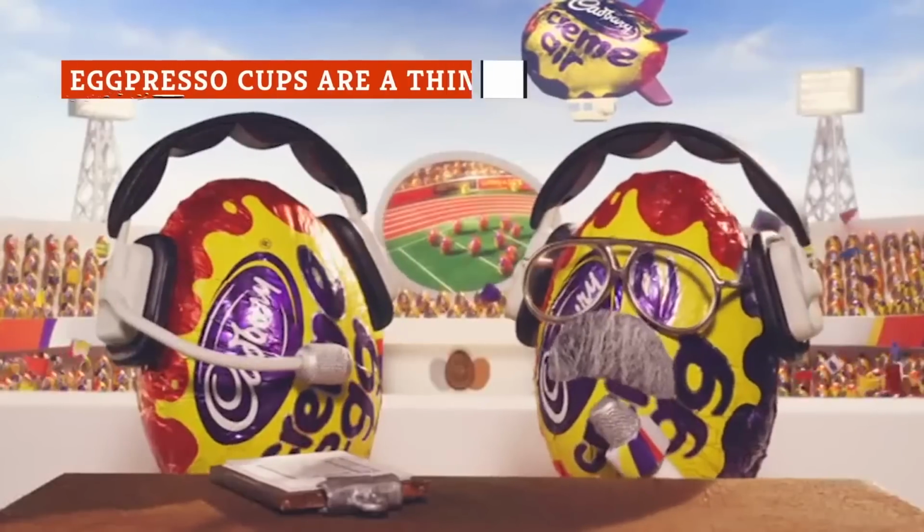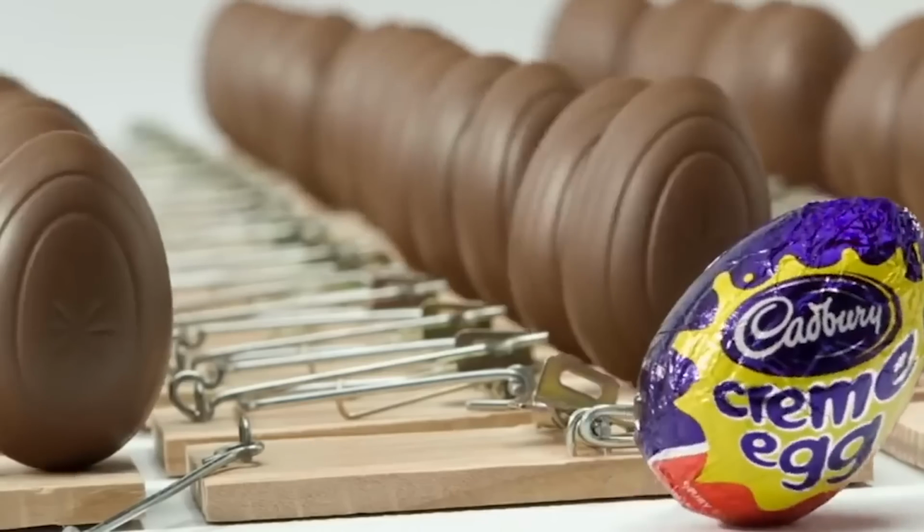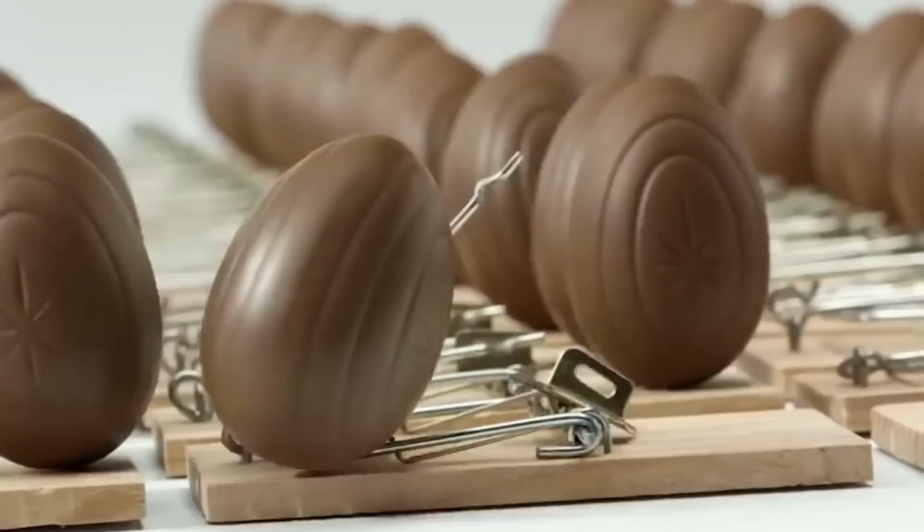When it comes to eating Cadbury cream eggs, people don't just unwrap them and take a bite. There are actually tons of creative and interesting ways you can enjoy a Cadbury cream egg, and one notable and innovative way to eat them is referred to as the espresso. Love Cadbury eggs? Love coffee? If you've answered yes to both questions, you'll need to try the espresso.